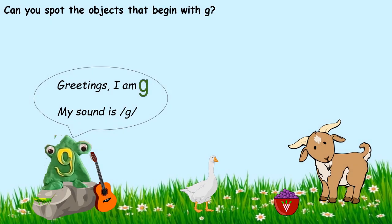Greetings. I am G. My sound is G. Can you spot the objects that begin with G? There's a grasshopper next to me. I'm green. There's my guitar, a goose, a bowl of grapes, a goat, and there's green grass.